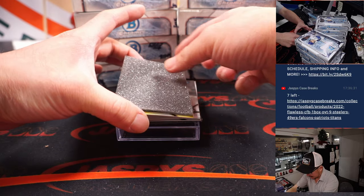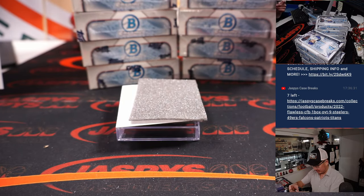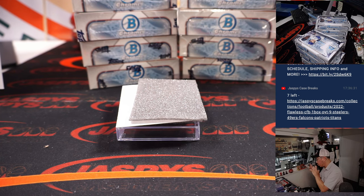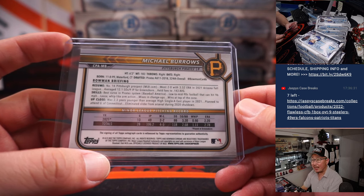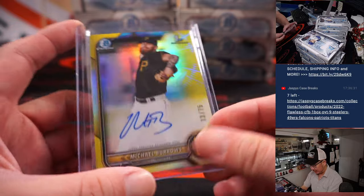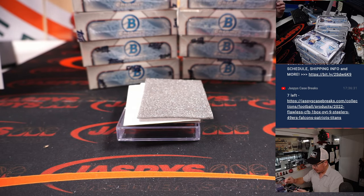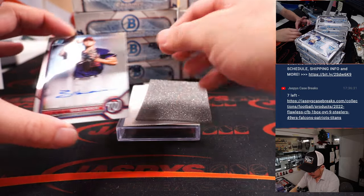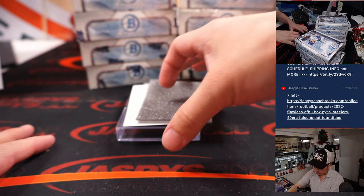Nice color popping out of these boxes. We've got a yellow parallel, Michael Burrows, 13 out of 75. A little color match there too. And that's for the Pirates. That'll be for Ben, who won the Pirates in the filler. Number 14 Pirates organizational prospect, according to MLB.com. We got Junior Perez for the A's, Joshua with the Athletics. And take it to the house, Brady House. That's for the Nationals. That's for Joshua. Nice.